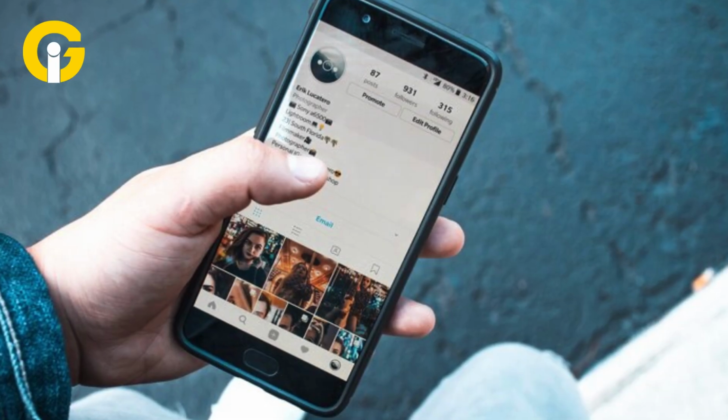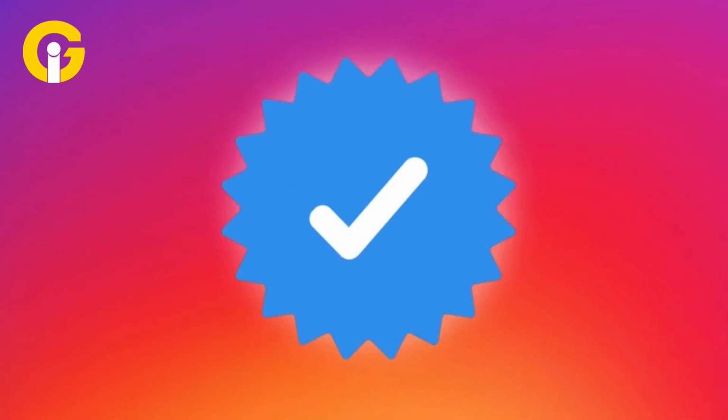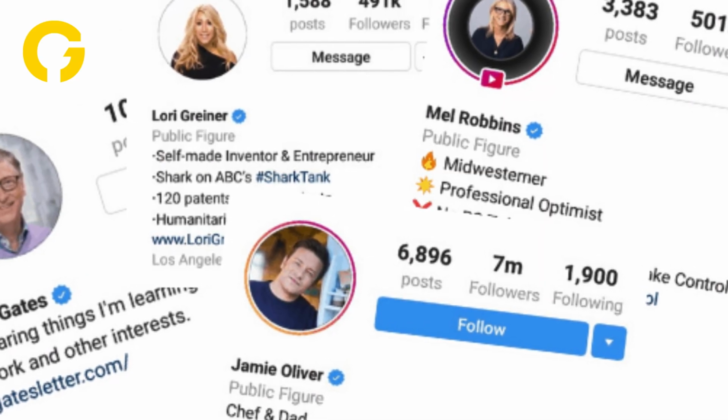So if your account meets all these requirements, you can proceed to apply for the verified badge by following the instructions provided. It's important to note that once verified, you will not be able to change your account's username.